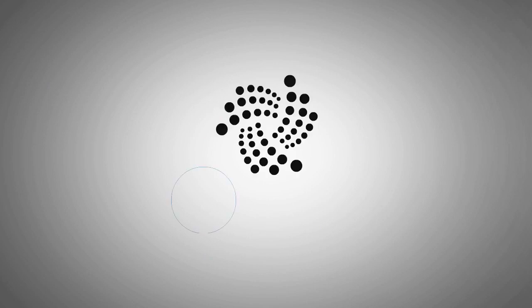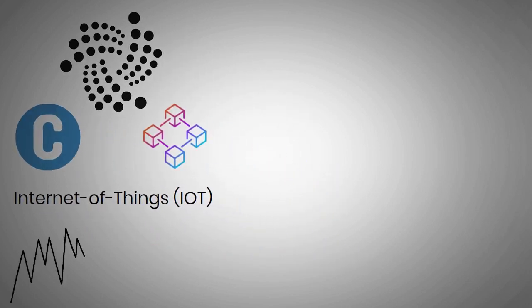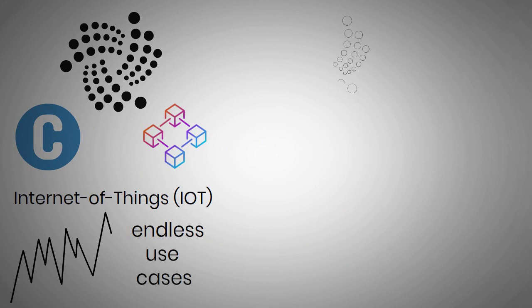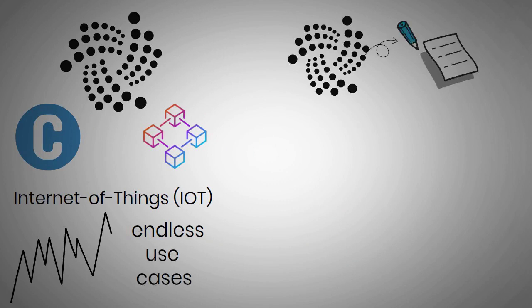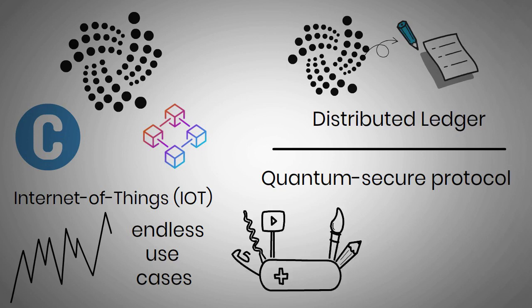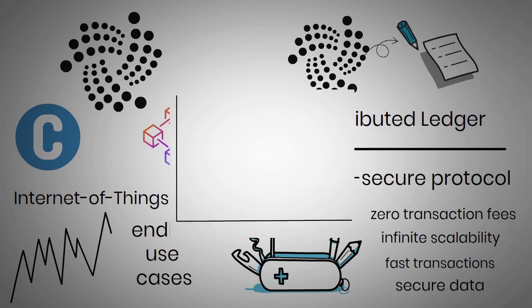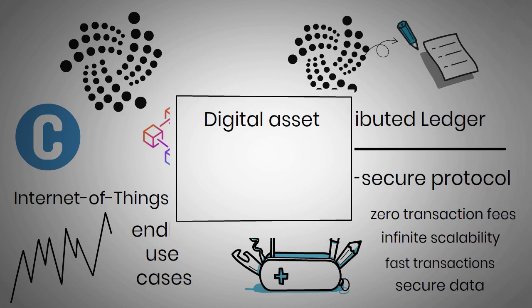IOTA is a different kind of cryptocurrency. Unlike competitors, IOTA doesn't utilize blockchain technology to accomplish its tasks. Instead, the platform relies on various Internet of Things applications. This platform has unmatched scalability and endless use cases in the market. IOTA is a smart contract platform that has fundamentally redesigned distributed ledger technology. Its innovative quantum-secure protocol, Tangle, generates unique new features such as zero transaction fees, infinite scalability, fast transactions, secure data transfer, and many others. This digital asset offers users the advantage of fixed money at no inflationary cost.